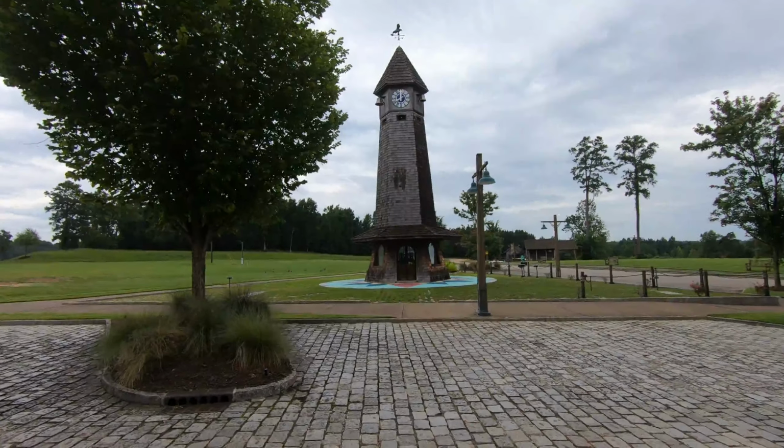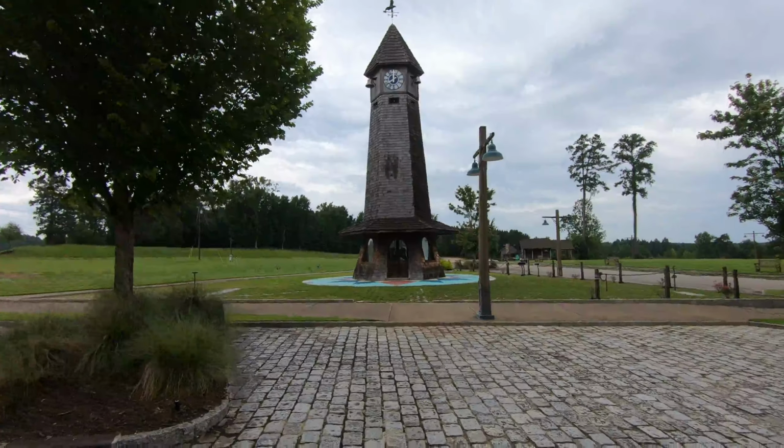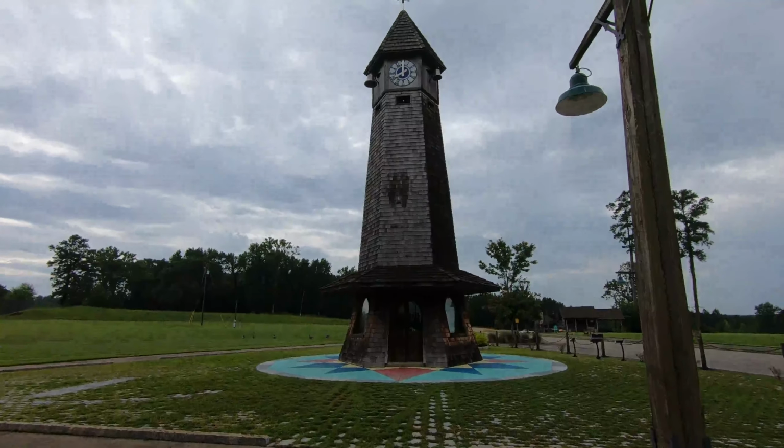And here's the clock tower at Russell's Crossroads. So we'll walk up and take a look at it. They've got it fixed where you can look inside and see the inner workings of the... Look at that, right on cue.